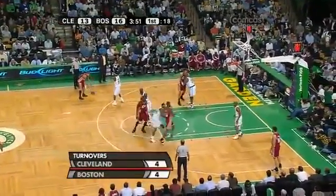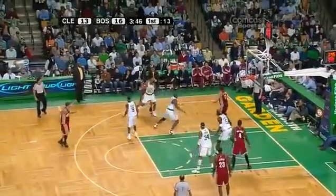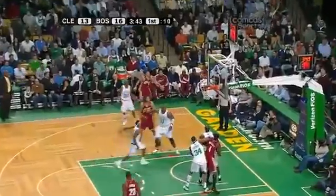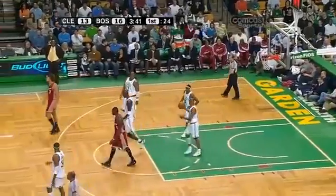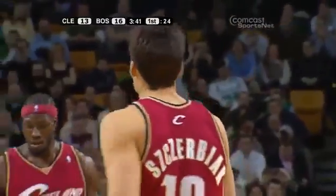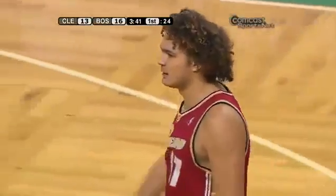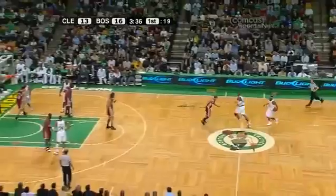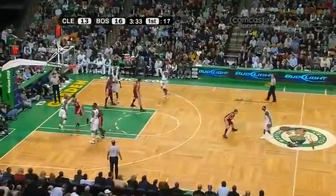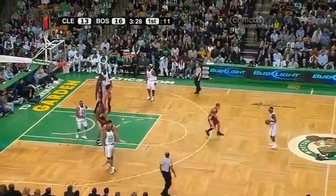Turnovers even right now at 4 apiece. Szczerbiak coming through, chased by Ray Allen. Step away by Wally. Back rims that one, and the rebound off the floor to Ray Allen, and a foul is called on Szczerbiak, I believe, reaching in. Cleveland foul was on number 17. No, it's on Bergeron reaching in. Delonte applying a little pressure. Davis back there to help out. Ray can move on Szczerbiak.